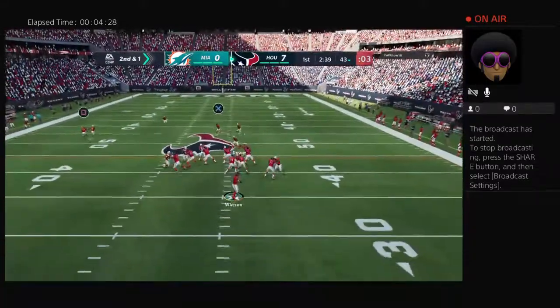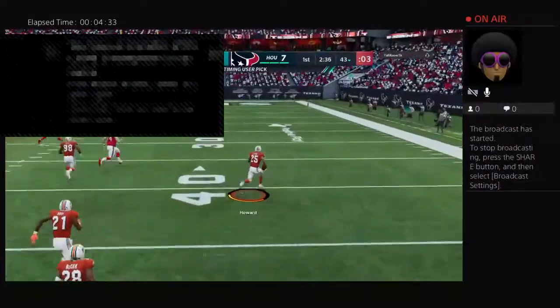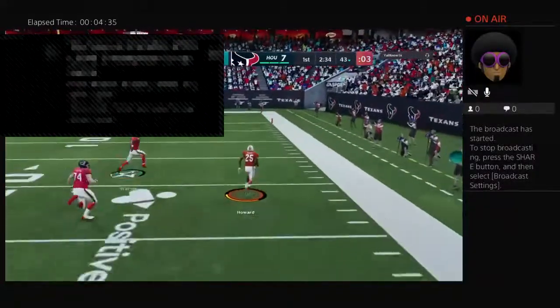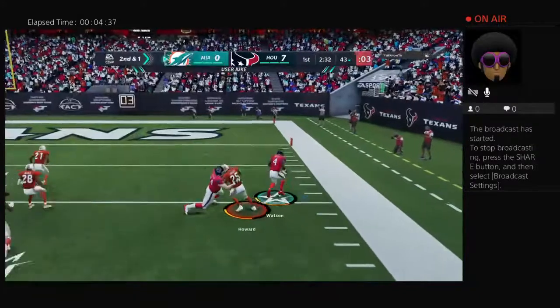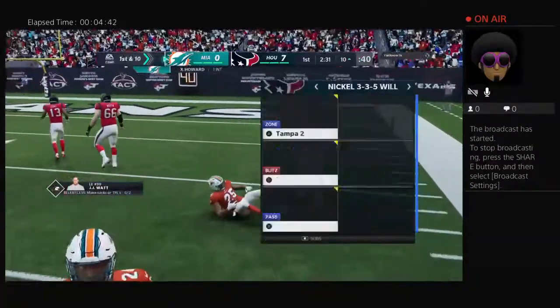To throw again on 2nd down. Watson looking for his tight end, fouls, and it's intercepted. Picked up by Xavier Howard. And it's a tremendous return as they finally get him at about the 10-yard line.